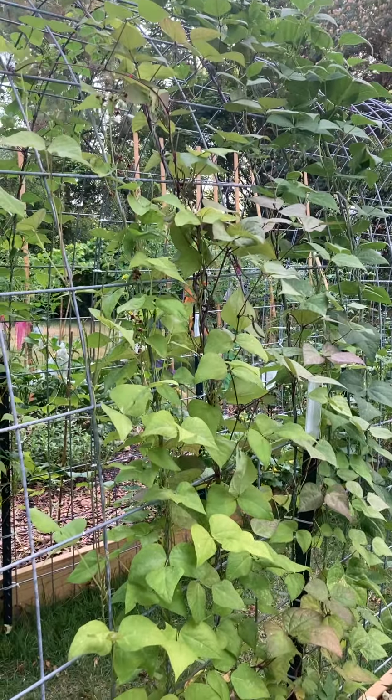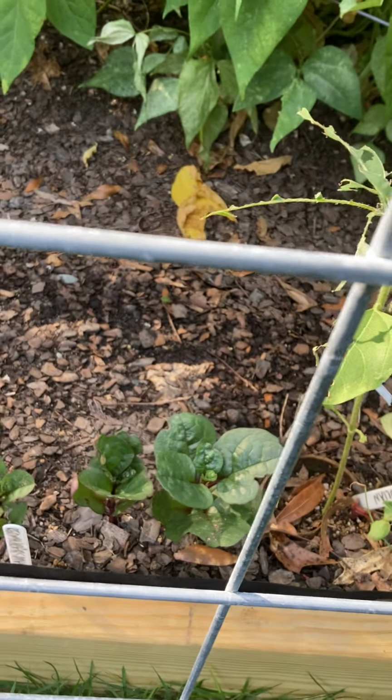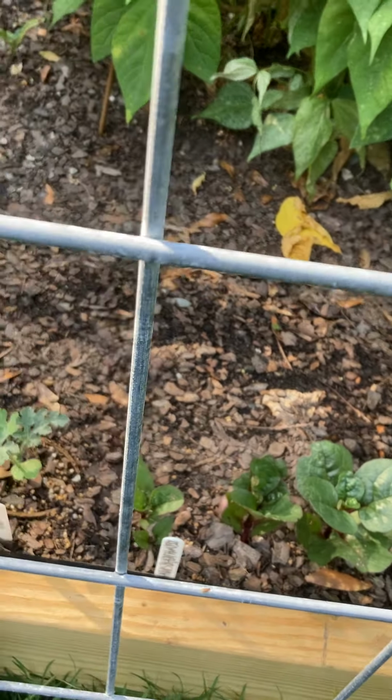But let's see, I'm watering by hose. I don't have anything else. And my beans got splotchy leaves, and something's eaten my sunflower. I don't think it'll live. Here's some of my Malabar spinach. It's a hot weather vegetable, not growing very much.